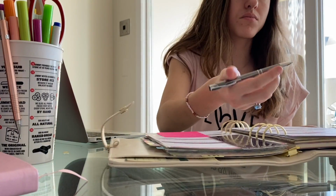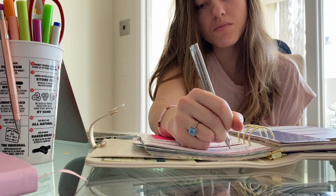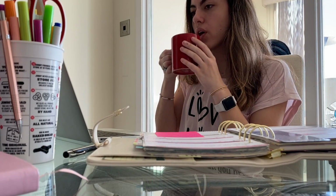So I don't really like to start getting my mind to work in a business oriented way until later in the day, which is why I like to start with my planner and get my to-do list together and make sure everything that I need to do is in one place for me to look at, so nothing gets lost or forgotten or mixed up.